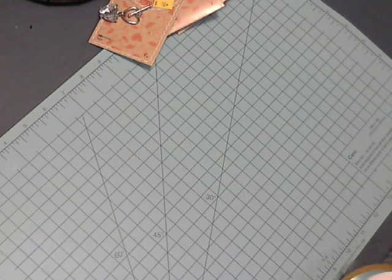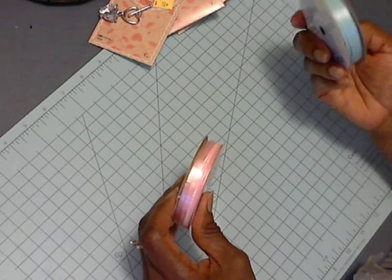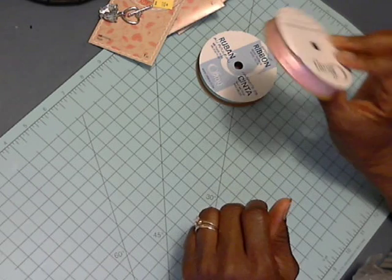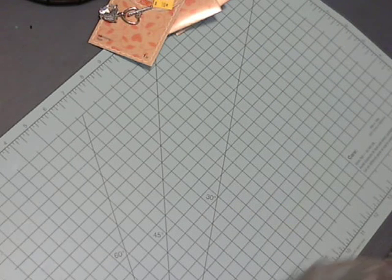And then I found these two ribbons. This looks like a teal. I like that color. And then I found this pink. So those are some of the items. They were having a really nice little sale, and I don't usually find those things at Walmart like that.